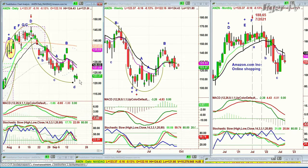Now, how do we come out of it? We've got a gap from Thursday into Friday, and now Monday still hasn't filled the gap. This is very important. So that's Amazon.